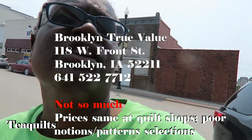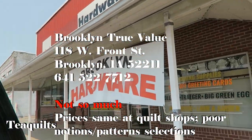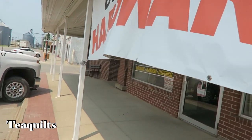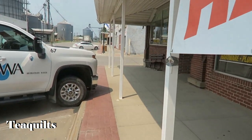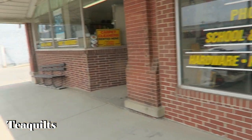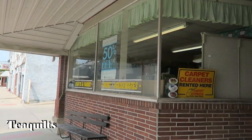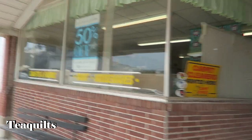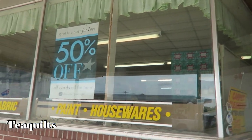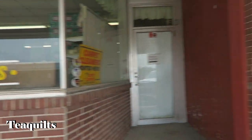Oh no, I got to tell you that we're at the Brooklyn Hardware, which also has a fabric section, kind of like we have an area in Missouri in St. Clair that has an Ace Hardware, and they have a fabric section, so it's pretty cool. Already looks really good. You can see where they've got the quilt from the shop hop up there. So we're gonna go in and see what they have to offer.